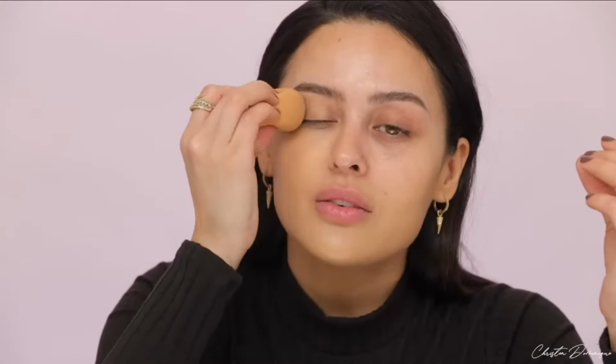Don't spend too much time there because your under eyes are very delicate. Makeup can look very cakey easily in that area just because it's so thin and delicate. So I'm gonna go over very lightly right on top of my eye so that it evens that area out.